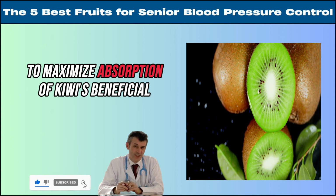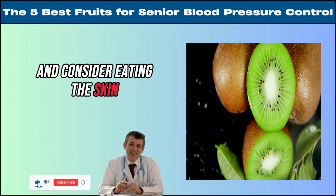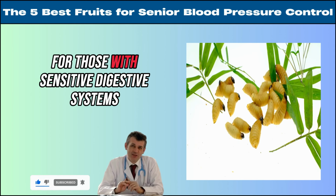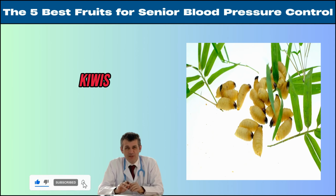To maximize absorption of kiwi's beneficial compounds, consume the fruit ripe but firm, and consider eating the skin, which contains additional fiber and nutrients. For those with sensitive digestive systems, the gold-fleshed varieties typically cause less irritation than green kiwis.